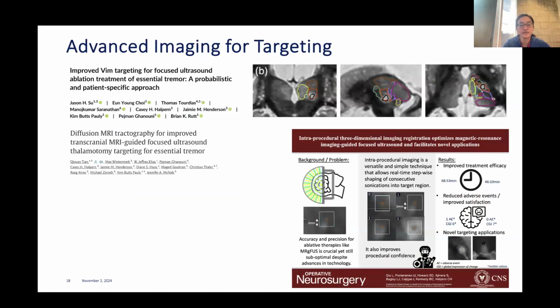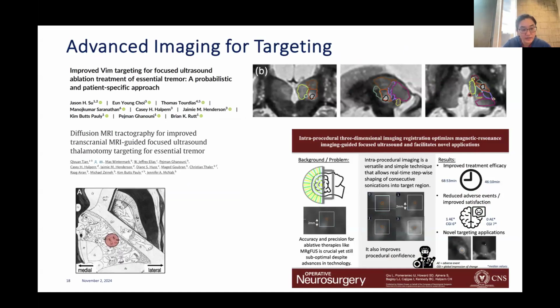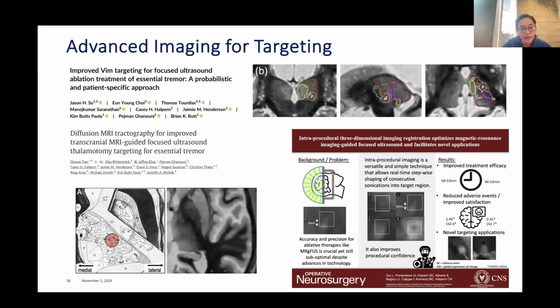So how do we use advanced imaging for targeting? This is some of the papers that were published by Dr. Halpern in his earlier days. In this cartoon, you can see this is the exact area that we know is involved in tremor control. We call this the VIM, nucleus of the thalamus.